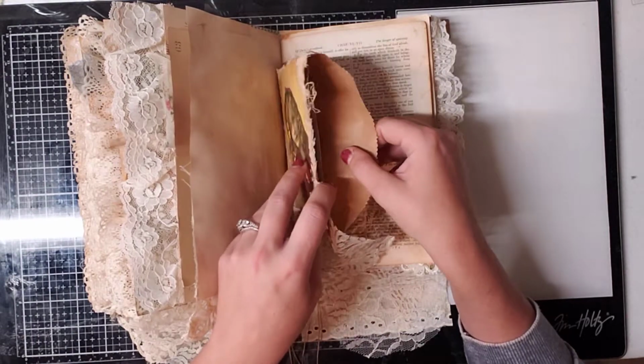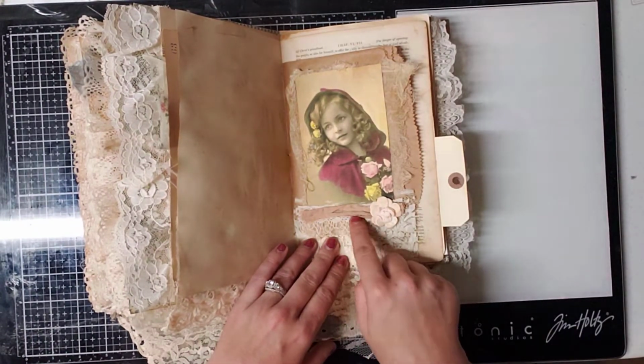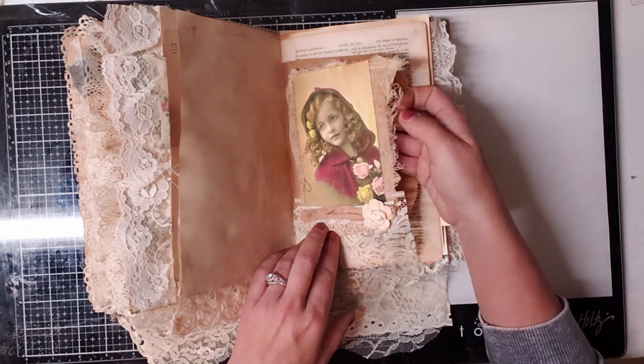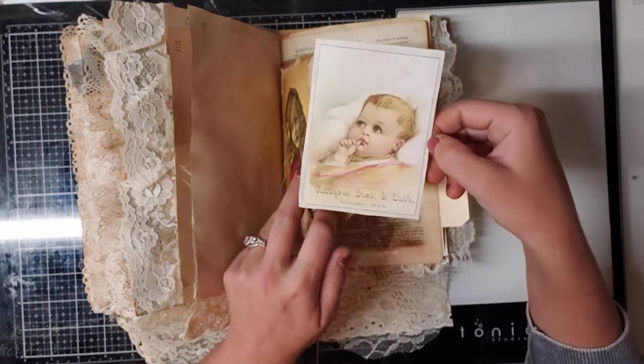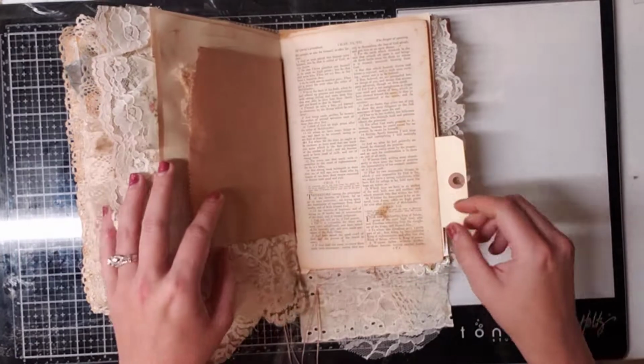Over here we just have a craft bag. This darling little girl, some sari silk, a flower, some vintage lace behind it, some cheesecloth, and inside it I just included this copy of an advertisement card.